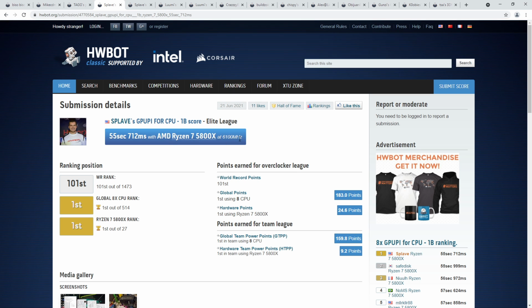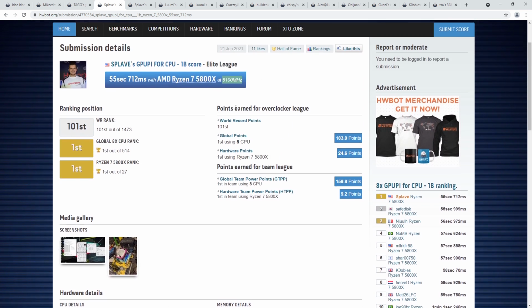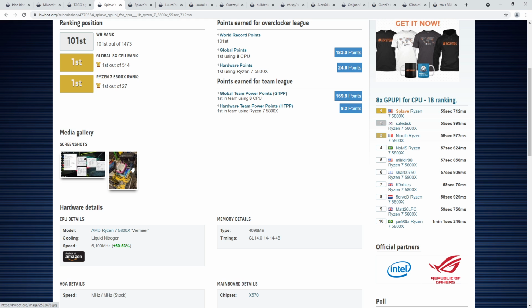5800X at 6.1 gigahertz. This is the fastest 5800X to ever run this benchmark, running it in 55 seconds, 712 milliseconds. Literally in terms of clock speed, this is the highest clocked 5800X ever for this benchmark, beating the previous record by a little bit more than 200 milliseconds. The thing is, 5800X versus 5800X, so this benchmark's pretty close to maxed out.